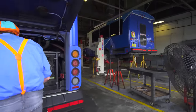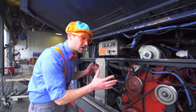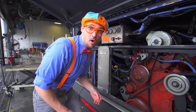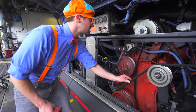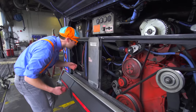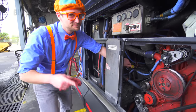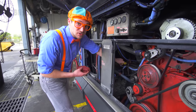Okay, here we are. This is the back of the bus. This is where the engine is. Whoa, there's big belts and the engine. And look right here. This is where you check the oil. Yep, you knew that already. Let's check the oil.